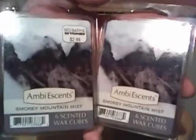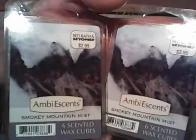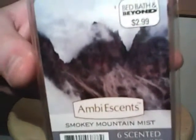Smells incredible. It's like a smoky, fresh, slightly fruity, ambery kind of a scent. It's amazing. Oh my gosh. So amazing. You need to go smell this. You need to go check this out and tell me what you think. It's incredible. It really is.